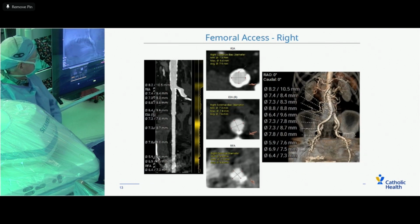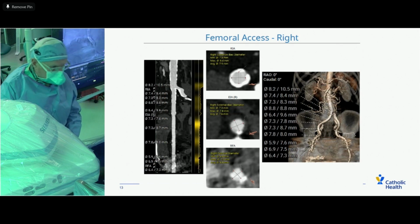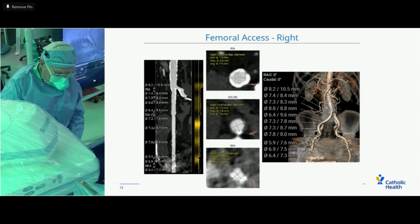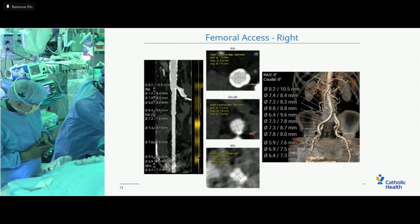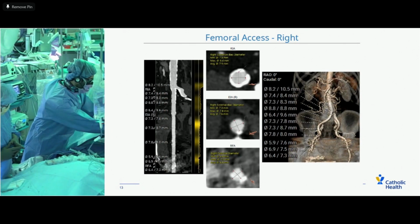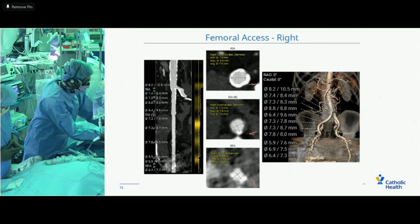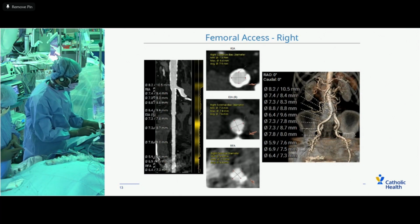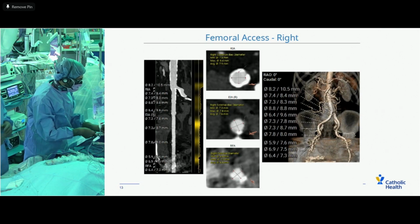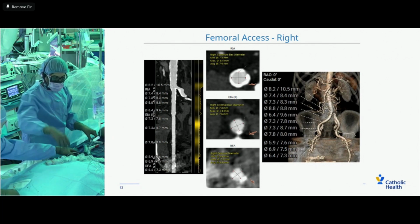And the access is good from what we're showing on this slide. The right side, however, at the table side ultrasound, I mean, Jeffrey, you want to comment on that? Just felt a bit nodular, and there was a small hematoma on the ultrasound. Also, not appreciable on the CT, but there was a bit of anterior calcium at that site. So we just used ultrasound to guide away from that calcium for the contralateral puncture, and going with the big sheath on this side.